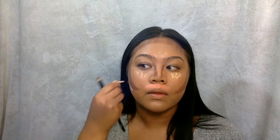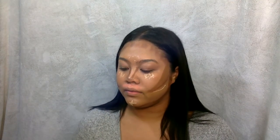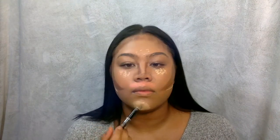I'm literally running out of this. I put it on my face with whatever amount I feel necessary. Then I put some kind of line, and then one right there. And then I have my brush, and I want to make sure that my face is a little moist again. And I kind of spread it out. I know I have that pimple there, and maybe you guys can see it.